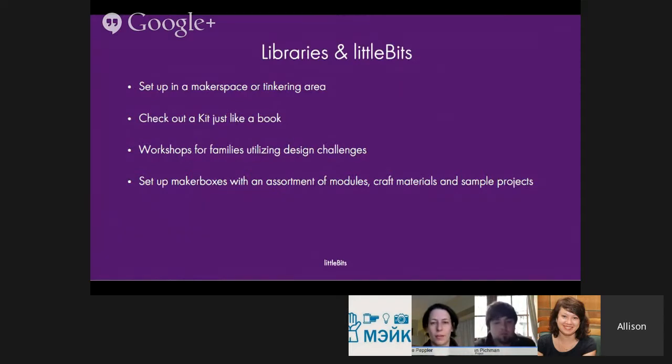So in regards to libraries and littleBits, we really encourage setting up a makerspace or a tinkering area. That really allows people to come in and experience things on their own terms and explore the interactions without maybe the pressure of a workshop or something like that.